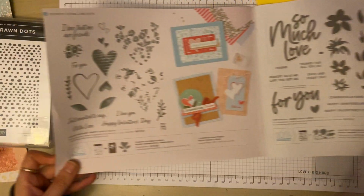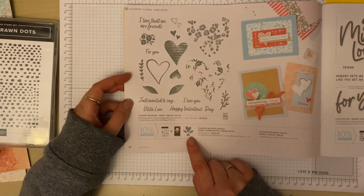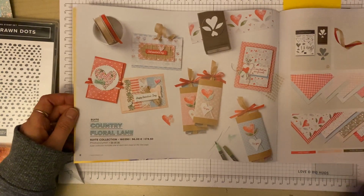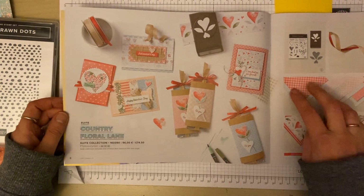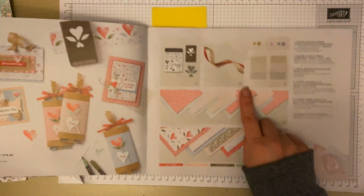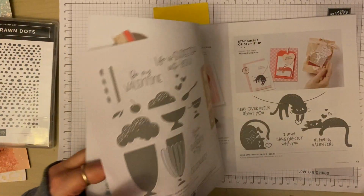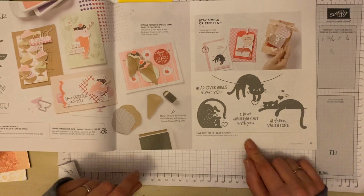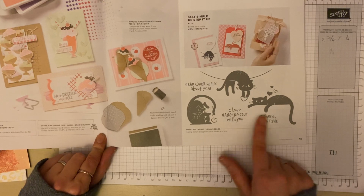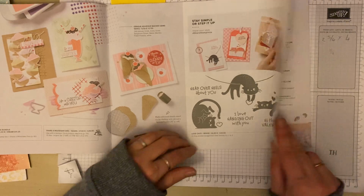I'll just show you, so that's the stamp set, and then you've got the punch there as well. But there is a whole suite that you can purchase where you get your stamp set, your punch, all the papers, some gems and the ribbon as well. And these have been very popular, the cats, which is the love cats. Really like those stamps.